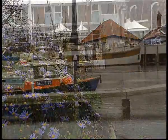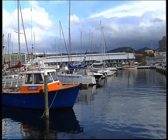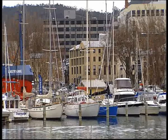Finally, the waterfront. Hey, we've done it. Mt Wellington, 22 k's away. That's correct. Constitution Dock, which is where the Sydney to Hobart yacht race finishes, right here. Absolutely. At the moment, we've got plenty of fishing boats in here.